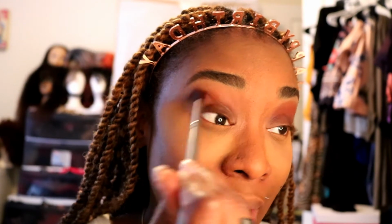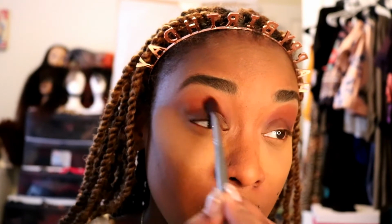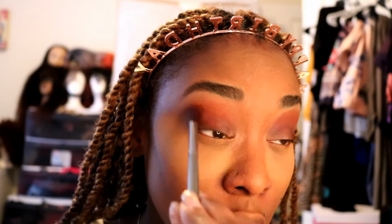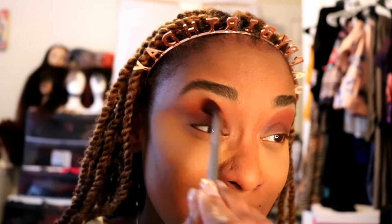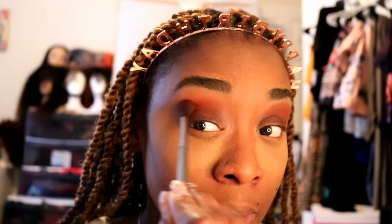And I did not put on any primer for my eyeshadow. That's just to let you see how vibrant these colors come on with no primer. That's why I really do enjoy the Juvia's. They are very pigmented, as you can see, extremely pigmented. You don't have to work really hard for them to look good.